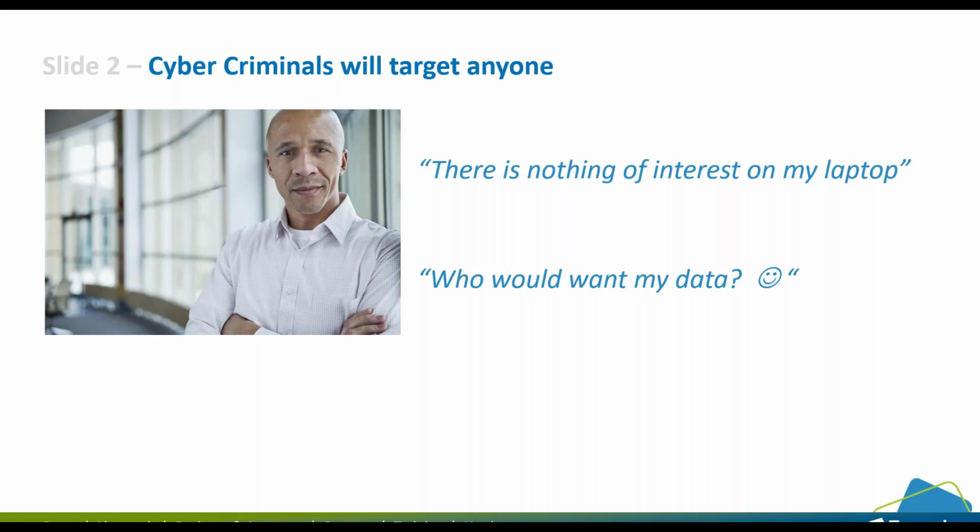And £2.75 from hundreds and hundreds of people, that person's making a lot of money. But what if you are the kind of person that thinks, I've got no data on my machine of any interest, who wants my data? You would be very, very wrong to think that.